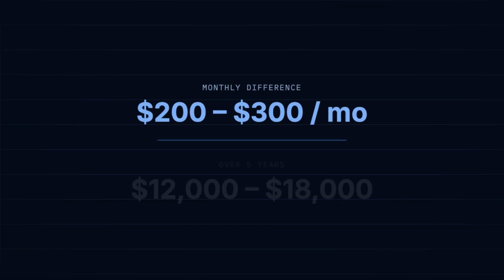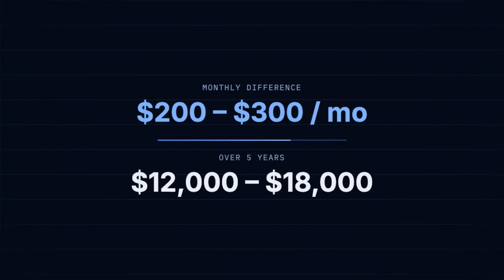Now over 5 years, that's $12,000 to $18,000 that stays in your pocket. And that's before you even look at any closing costs. Now VA loans also allow sellers to pay many of the buyer's closing costs and certain VA specific fees, which can significantly reduce the amount of cash you need to bring to the closing table.